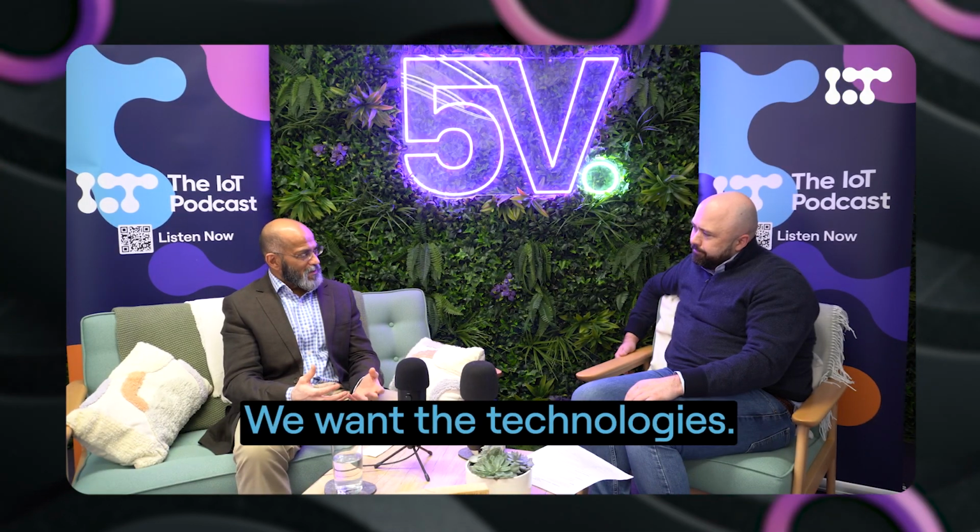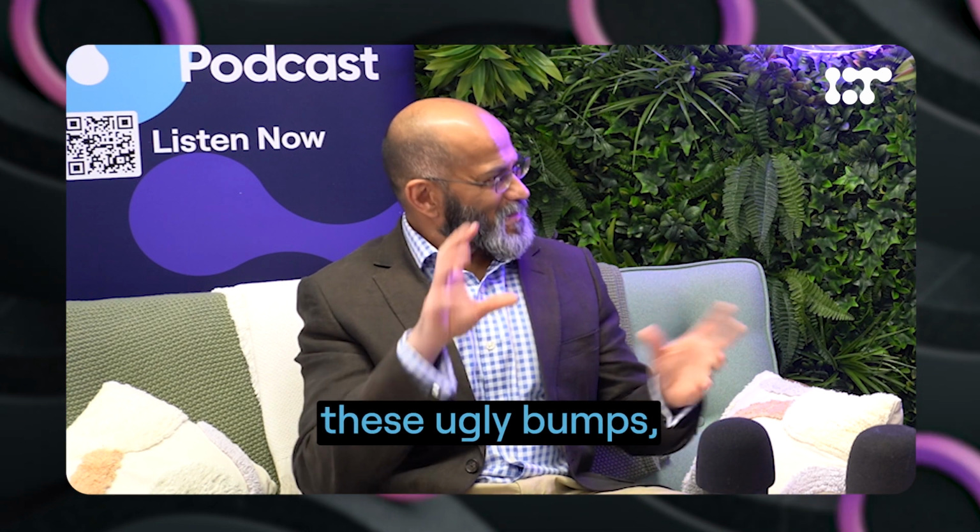We want the technologies, but we don't want the aesthetics of the inside of the car or the outside of the car to be spoiled. So how do you miniaturize it? How do you bring the power envelope down so you can still have the technology without having these ugly bumps within the vehicle or outside the vehicle?